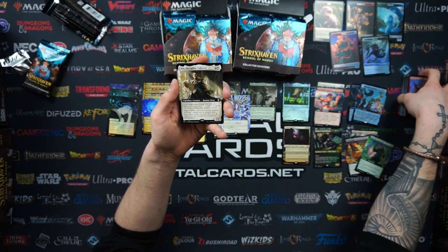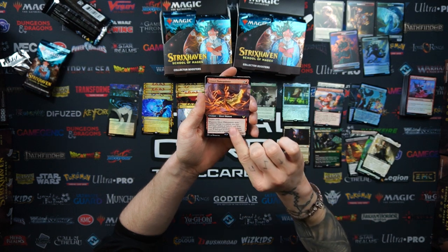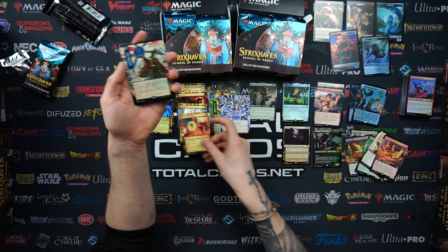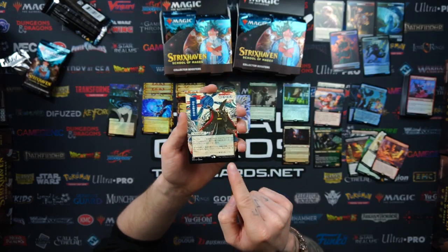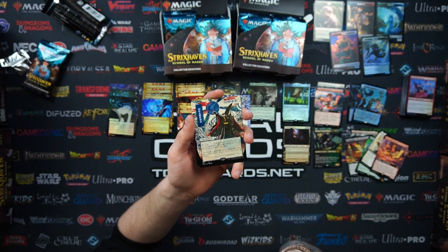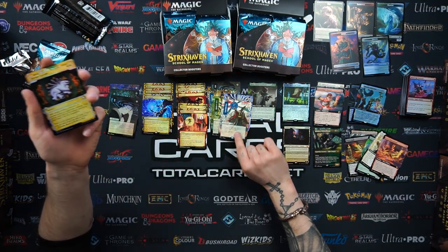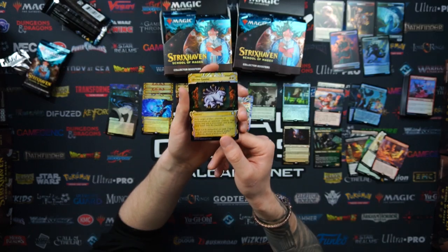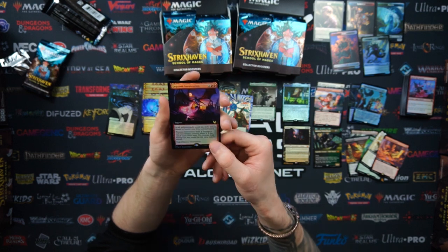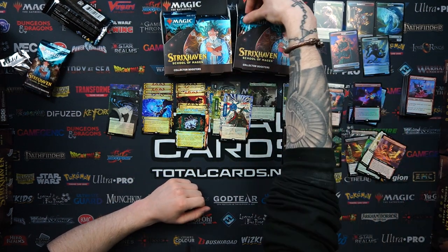So for the full arts, we have Nils Discipline Enforcer, Efreet Flame Spinner, A Thrill of Possibility. That is actually Blue Sun Zenith, and I know that spell because I've got the other version of it. It's amazing, absolutely amazing card. That would be in the non-foil. Then we have a Divine Gambit, great card. And then a Draconic Intervention.